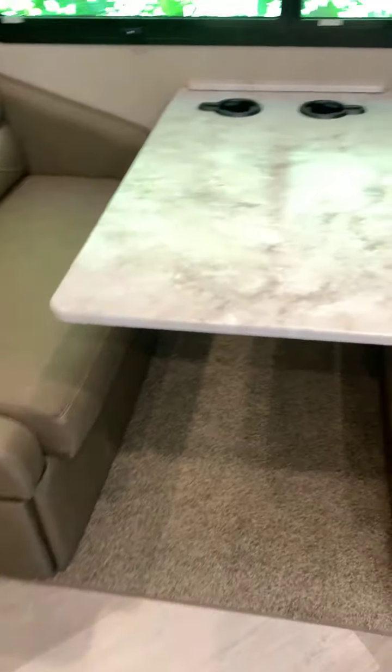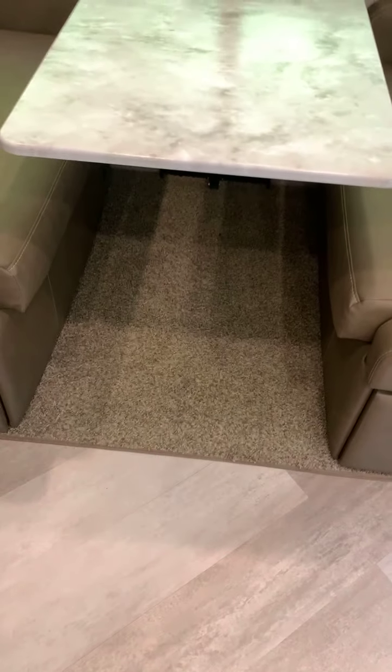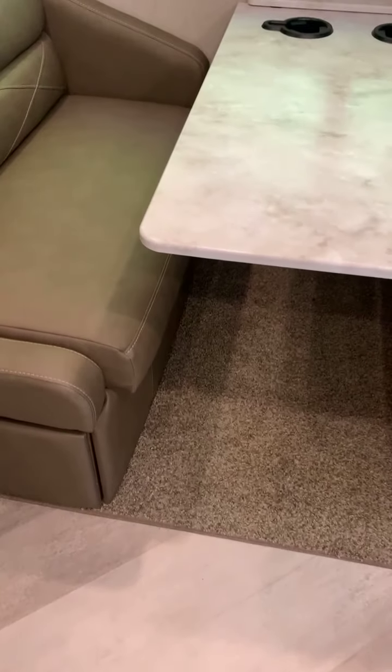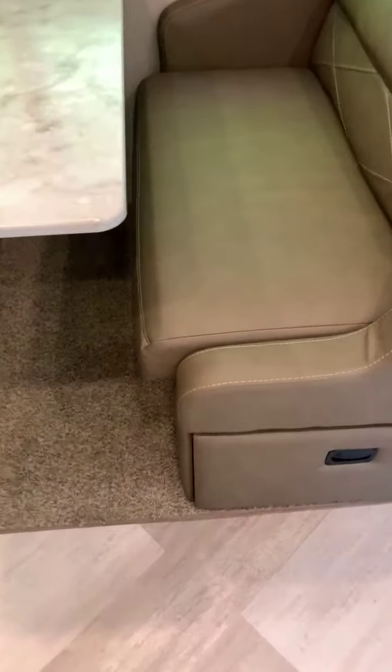Then you have your booth, where the table just drops down and makes into a bed. The seat cushions come out and go across. The table drops all the way down and makes into a good size bed. I mean, someone 6 foot something could lay in there, and it's pretty comfortable.